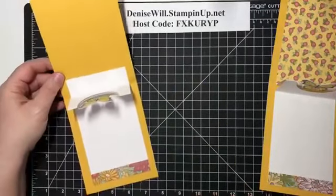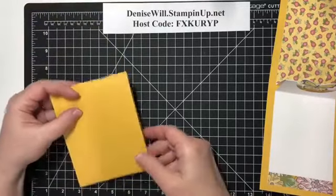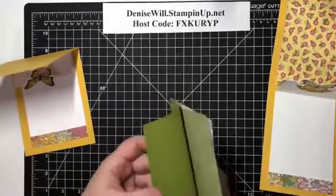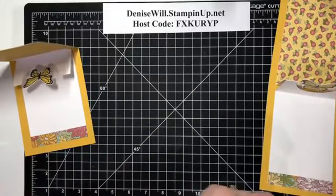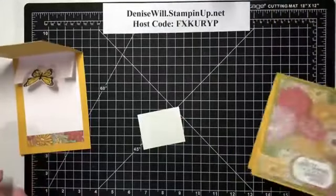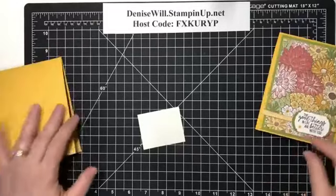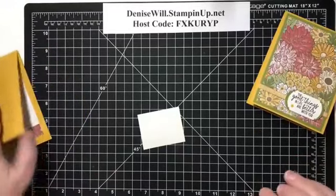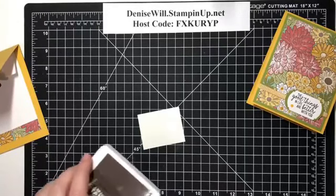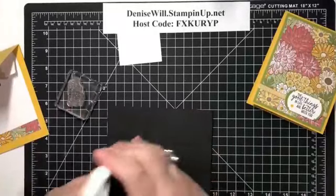Okay. So we're going to work on the front here. And, oh, I need one more of these to do the sentiment for the front. The good things in life are better with you. I like that sentiment. Let me get my mat out again. Remember, with the photopolymer, we want a little bit of cushion there.